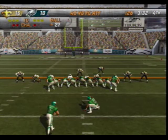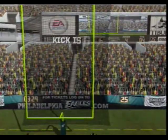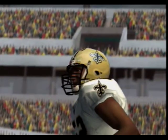This is going to be about a 45-yard field goal attempt. Through the uprights and good. The Eagles find themselves right back in this one. Now it's up to the defense to hold them.